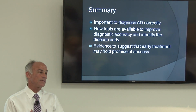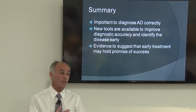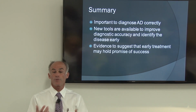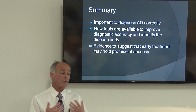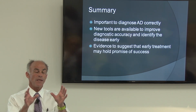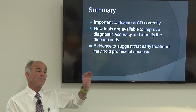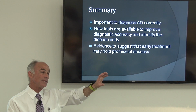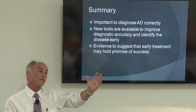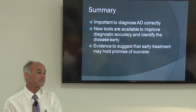Some of you have heard that one of the companies, Biogen, just published their information about a trial that they've had some success with. Again, that's all preliminary. We're doing a trial with solanezumab, which is a Lilly drug. There's crenezumab. So there's a number of these anti-amyloid drugs being tested now with that same idea. If you can get that amyloid out early, you may be able to prevent that cascade from occurring.